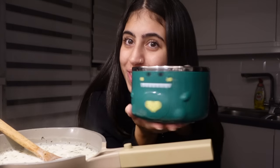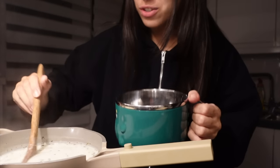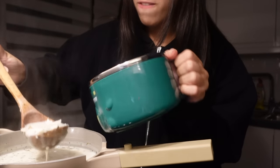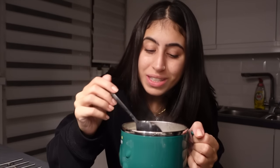Cute little bowl thing. I think it's for ramen, but I'm gonna use it for soup. Oh, this smells so good. This literally takes me back to my childhood. This is like my favorite soup. Since it is officially soup season, I thought I'd start off with my absolute favorite soup. I love all kinds of soups. I love tomato, mushroom, butternut squash or sweet potato, lentil soup, everything.